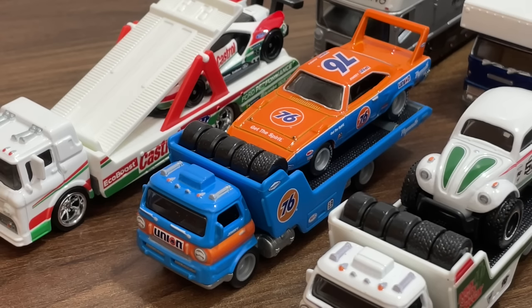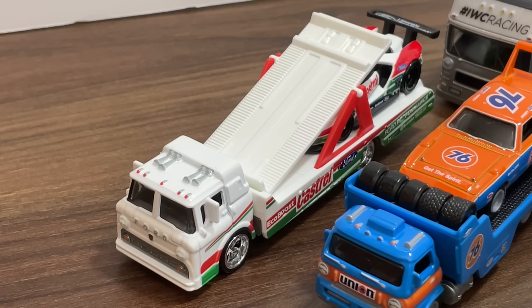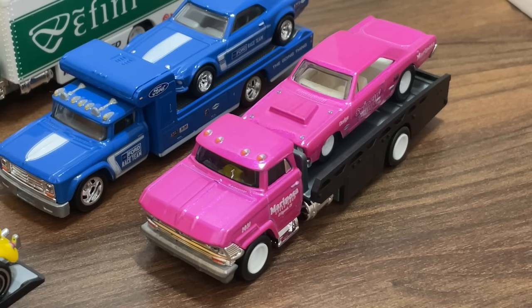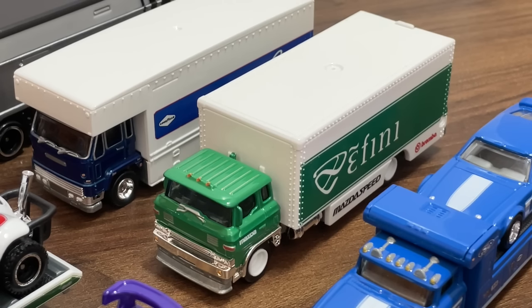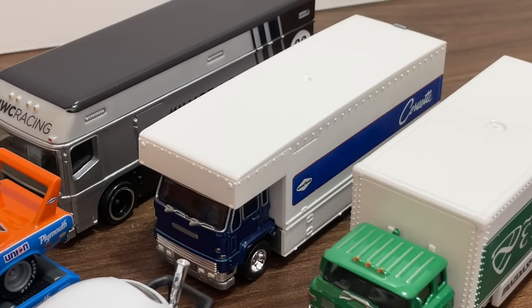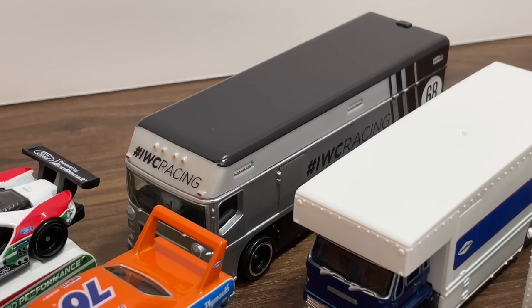Another thing you might notice is the variety of colors. You have bright yellow, purple, pink, blue, green, orange, a little bit of everything to add some spice, and then muscle cars, race cars, and even collectible cars. I don't know about you guys, but I can definitely imagine myself hopping inside one of these little trucks and driving my favorite car to a car show or even a racetrack.